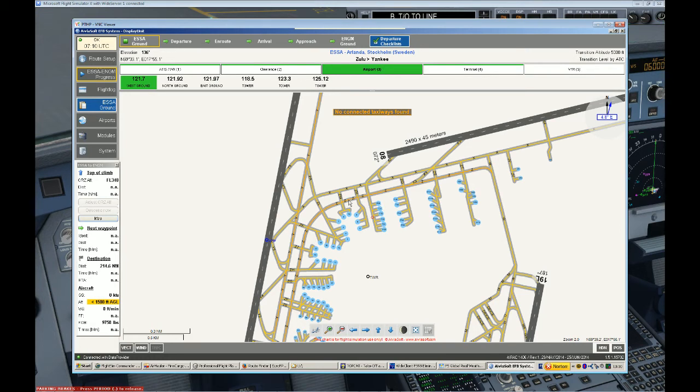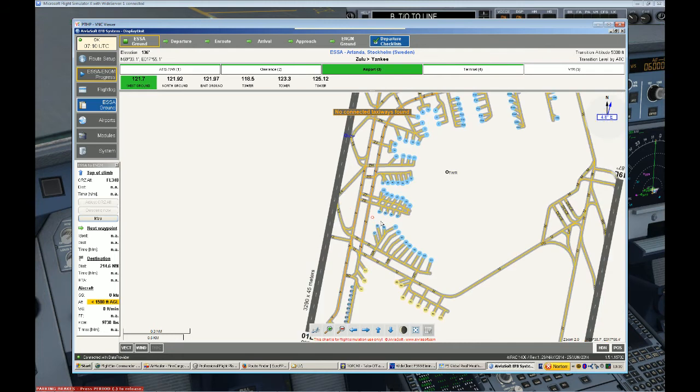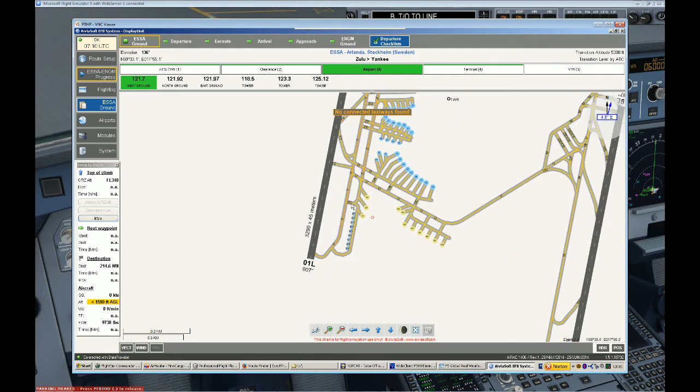Left turn to Zulu, then down on to... Checked. Well, maybe we'll take... From Zulu we should take Yankee, maybe from Sierra Charlie. That might be a good idea. And then on to holding point runway 01 left. And one cool thing about the EFB is I can also control the radios from this view.